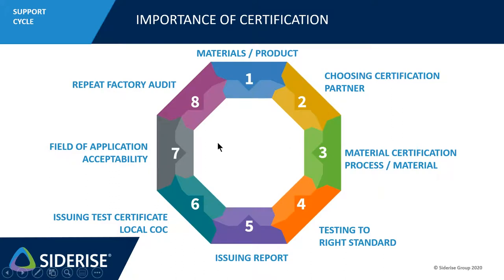Here is a cycle of testing, which is again an important slide, where the materials are chosen, and the testing partners visit our factories, audit the materials, audit the test, witness the test, issue reports, and then give you the field of applicability, or how you can install. But it doesn't stop there. They come back to our factory and audit, which is very important. So certification is the way forward, and it's very important.